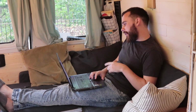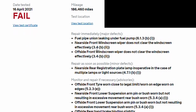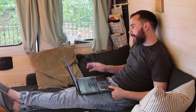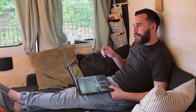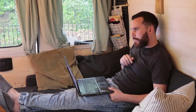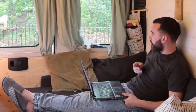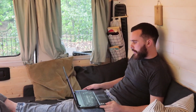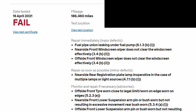But what we've failed on isn't that scary. We've got a fuel pipe union leaking under the fuel pump. Now, we already knew about this. Very slight fuel leak when you're running the engine, just a little drip every, I don't know, every minute or so. We did know about it, we were planning on sorting it, but the problem is the access to it's really difficult. So we'll have to have a look at that, because that's a major defect, so that's something that needs to be sorted.